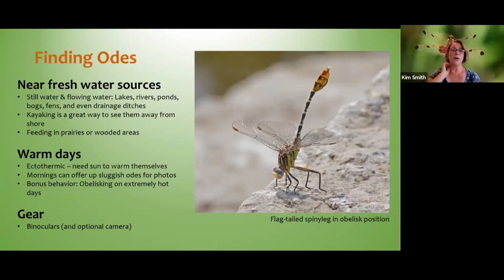And so when they're not at the water, they're out feeding in prairies or wooded areas. So they're only at the water for reproduction mostly. And then they go in the woods or prairies or anywhere, basically. I've seen them in parking lots, like at Target or Kmart or anything like that. You can find them just about anywhere.